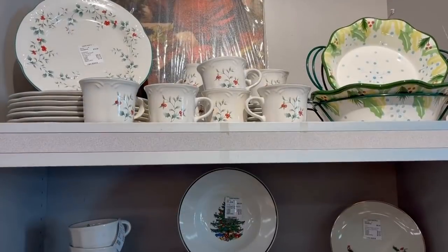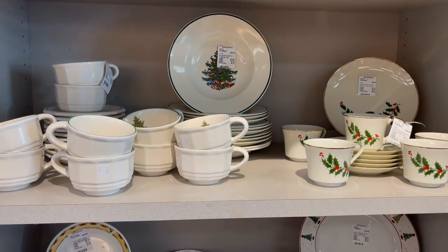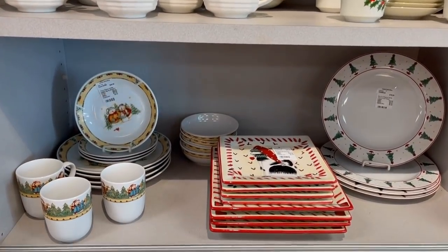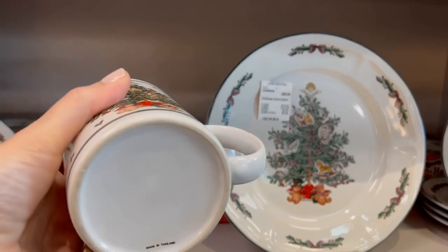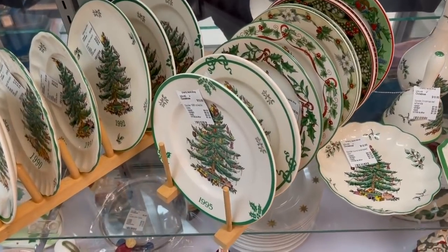And here are some more pieces. They have so many different Christmas patterns, it's hard to choose. You could even add just 4 plates to your white dishes, maybe some mugs. It doesn't have to be a complete set. And that would be an affordable way to add some new looks for the holidays and to save on space too.